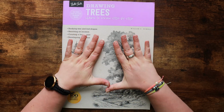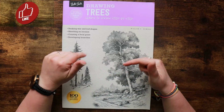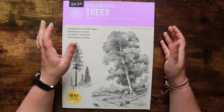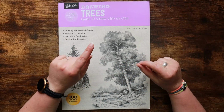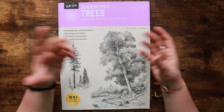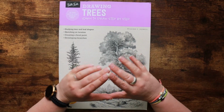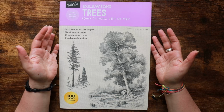Today we have a book review and I'm really excited to show you this book. This is actually one of my favourite instructional art books that I own. I still refer to this regularly. There is one thing I dislike about the book, and it's the only thing I dislike about the book, and it is a major downside, and that is it is huge. It's just a really odd format and I've got no idea why they thought this would be a good idea.